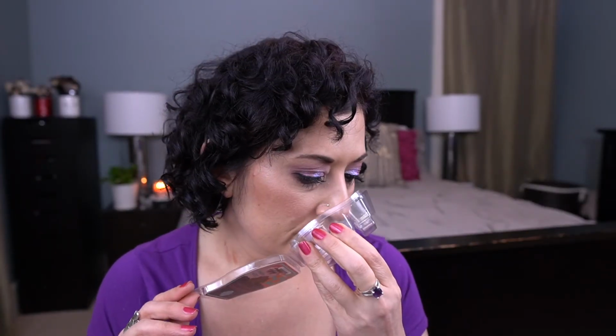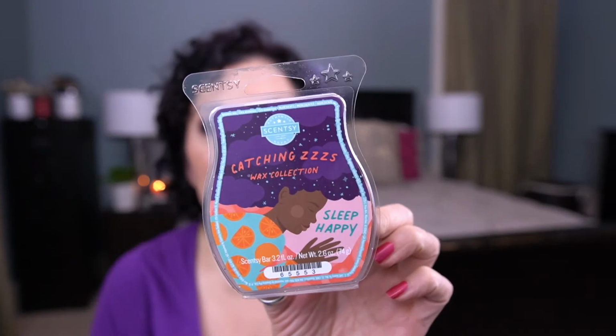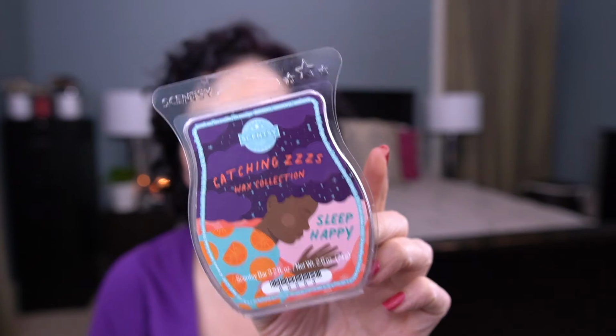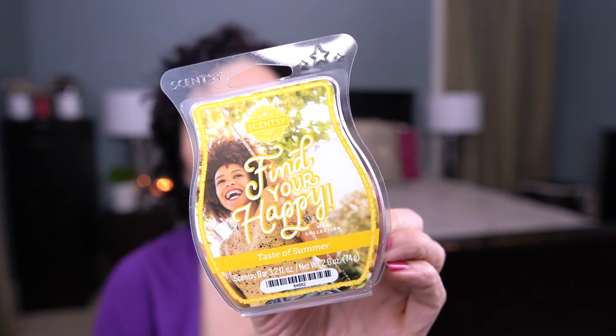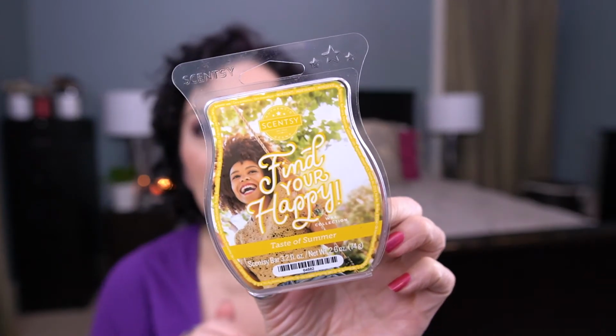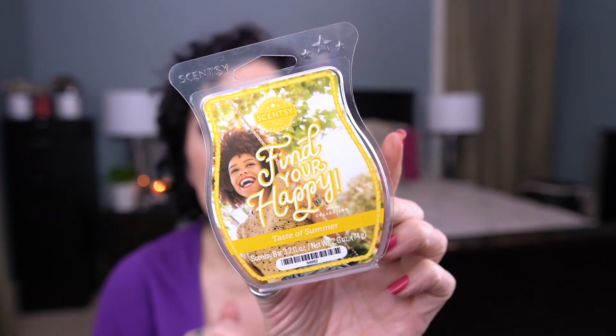I don't love them, so I'm just working my way through them. I have Sleep Happy from the Catching Z's collection. This one's super light. I use this in my bathroom and even then it's so light. Bummer. This is Taste of Summer, again from the Find Your Happy collection. Oh, this one smells so good. I love this one. It's almost like a lemony iced tea.